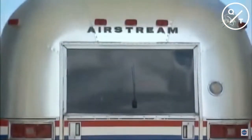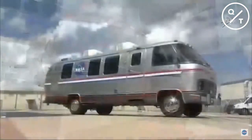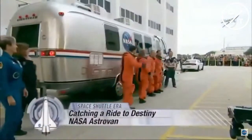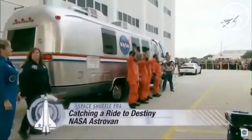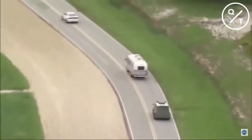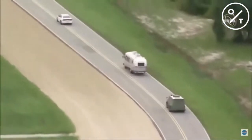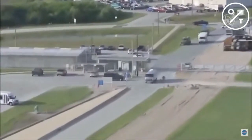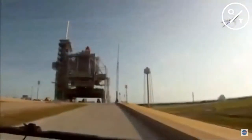Throughout the Space Shuttle program, a familiar launch day sight was the shiny silver vehicle known as the Astrovan. Before each launch, astronauts smiled and waved as they left the crew quarters and boarded the van that would carry them to meet their fully fueled ride to space. The vehicle would wind its way across NASA's Kennedy Space Center in Florida as it carried the crew to the launch pad.